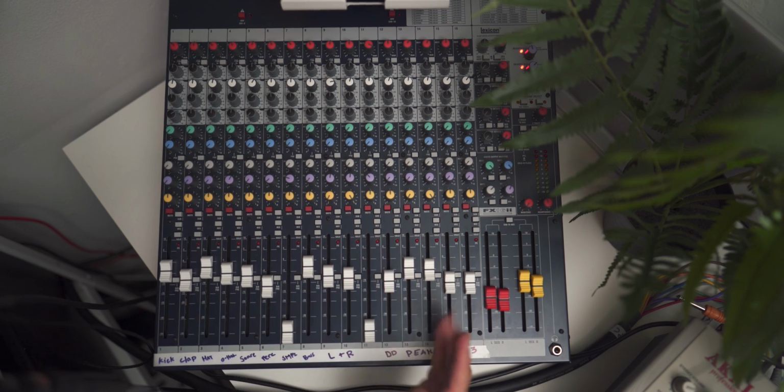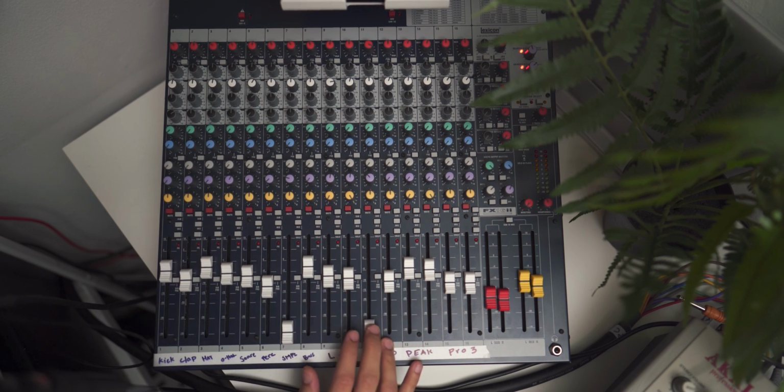And I guess for the rest of the inputs, 11 here is my microphone, because I like to sample a lot of my actual percussions that I have laying around the house, or just random things, or just clap in different rooms really loud and see what it sounds like. Then I have Deckard's Dream, Peak is on 13-14, and then Pro 3 is on 15-16. Very bare bones, basic setup.